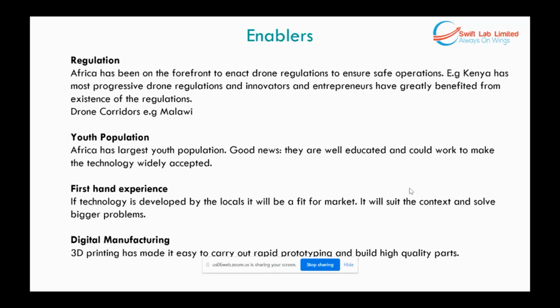Fortunately for us, we're not just whining. We have seen a lot of enabling situations. Take, for example, the Kenya Civil Aviation Authority, which has released some of the most progressive drone regulations, and we've seen innovators and entrepreneurs get involved. We're seeing a lot of companies being registered, and that's a positive. Africa has the majority of the youth population, as you shall see in the next slide. That's good news because the level of education is also quite good. Africans are capable of doing whatever is being done in the West, and they're young, youthful, and quite excited about technology. You can tell by the way we adopt technology in Kenya.